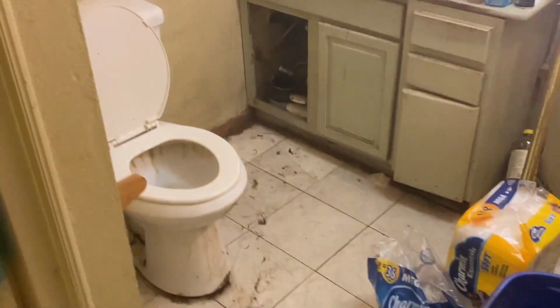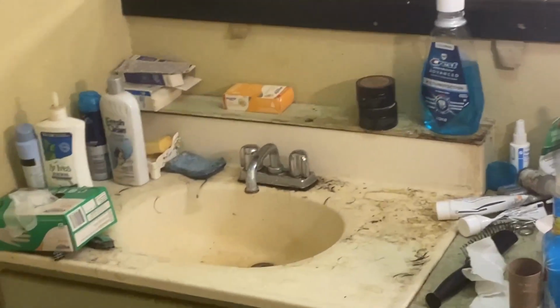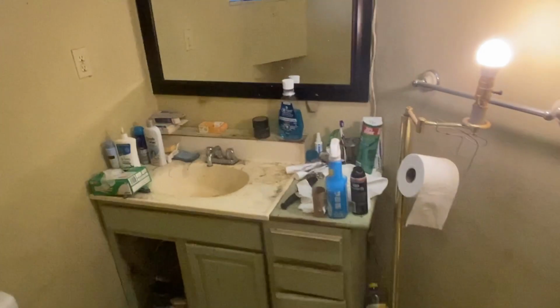Bathroom, total mess. I'm sure you're surprised. Oh yeah, there's dog hair and stuff on the floor. It's getting messy in here, so sweep and mop. Toilet, maybe a little bit of scrubbing. The sink definitely needs some scrubbing. Jeez. I could use some Windex on the mirror. Some organization in this area, probably. Could use a garbage bag in the garbage can.